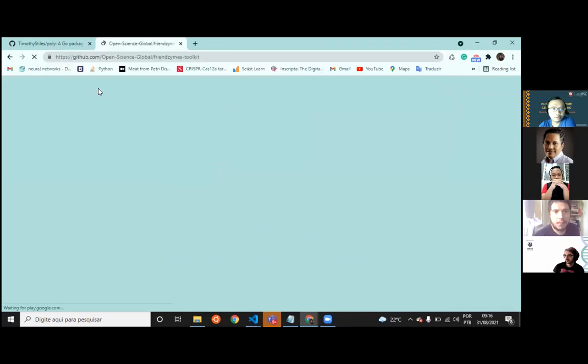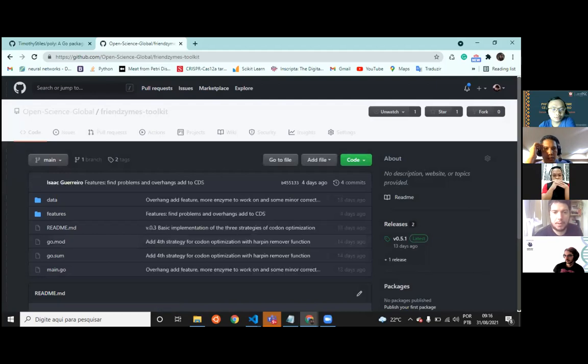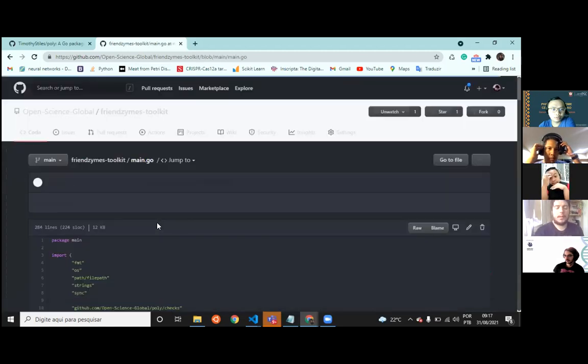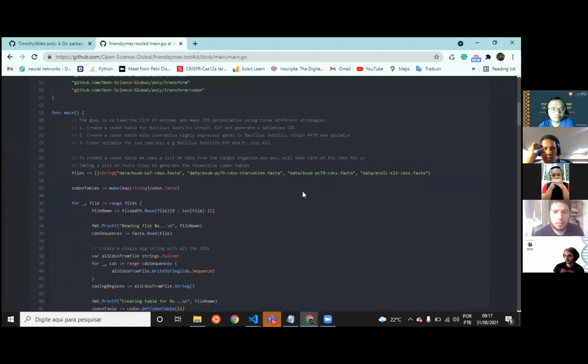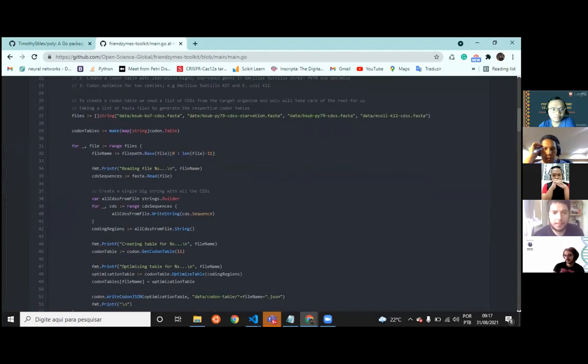So I created the Friendzymes toolkit. This is a repository that uses Poly as a basis. One of the problems that Isaac Larkin shared with me is that they have some enzyme and they want to transform this enzyme to a sequence that could be synthesized and could be used by a host genome.